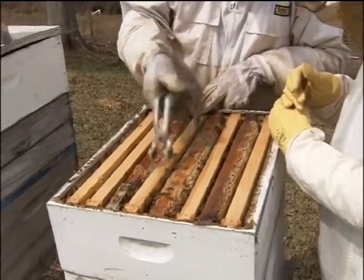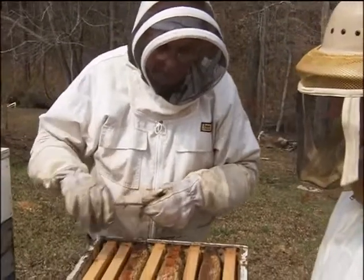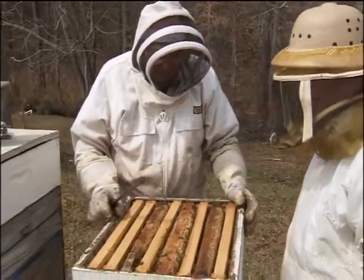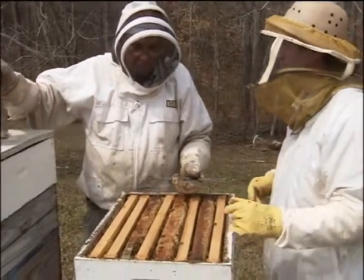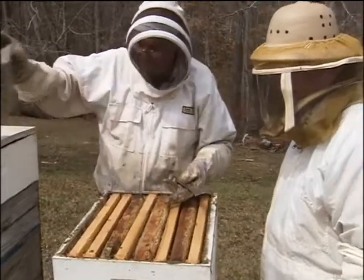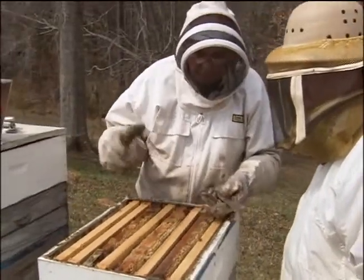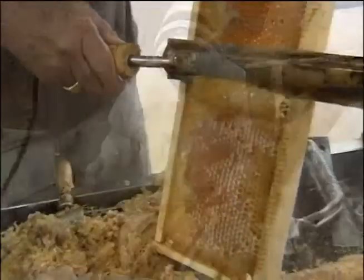So what lessons can we learn from bees? Well, what do bees teach us? 85% of our food is pollinated by bees. About every third bite of food that we consume is a result of this honeybee going out and pollinating plants or flowers or trees or something.